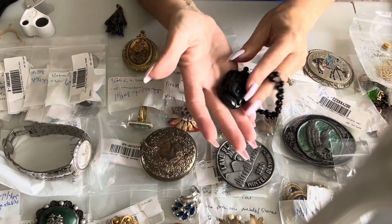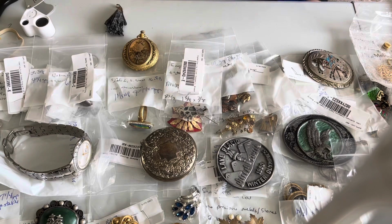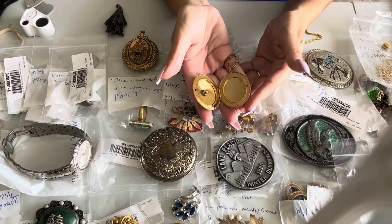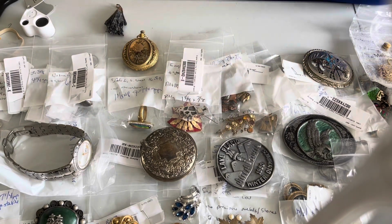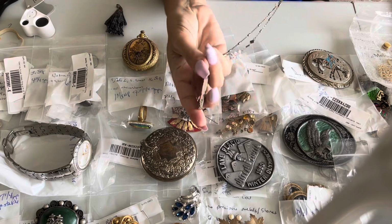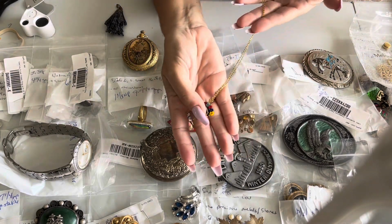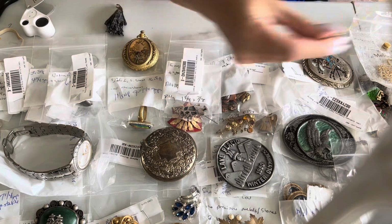I'm not sure what all of this is. But yeah, I have a lot of different kinds of unique items that I don't know what they are. There's lots of different little things I have. I just don't know what it is. So, yeah. Thank you. Lots of little neat things. So, I got lots of little things.